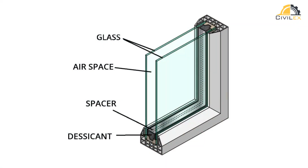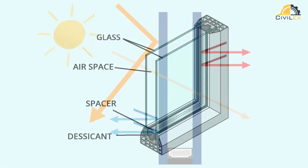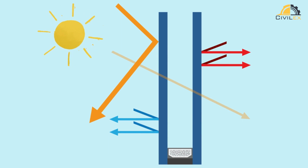The space between the glass panes in IGUs is often filled with insulating gases like argon or krypton. This enhances thermal performance by reducing heat transfer, making buildings more energy efficient.